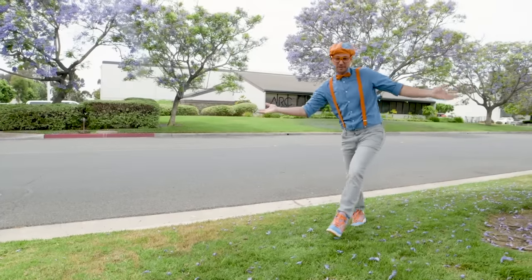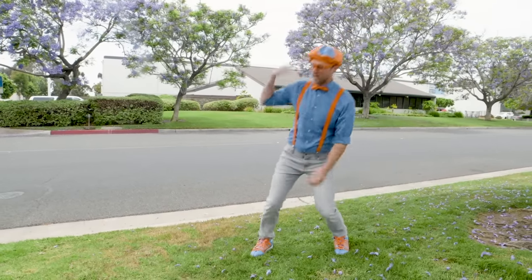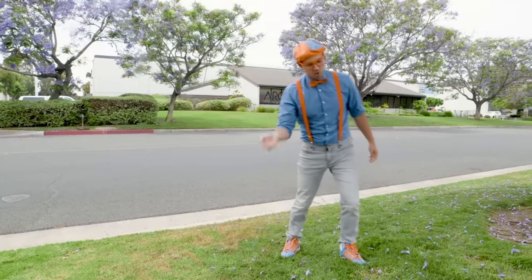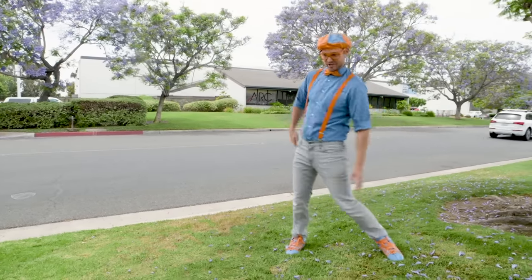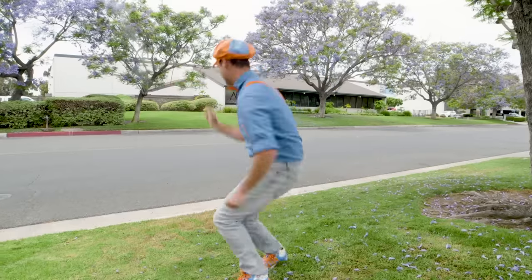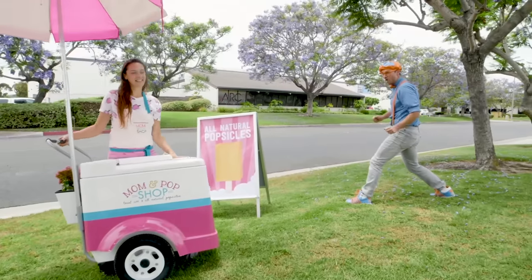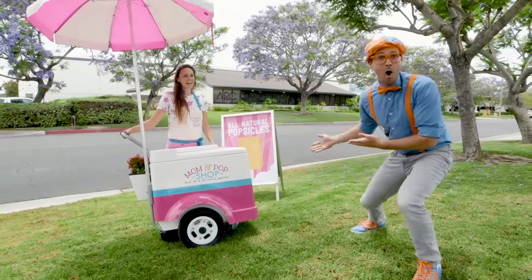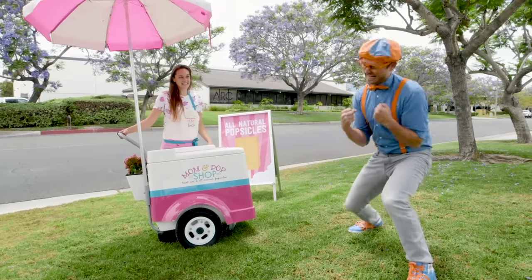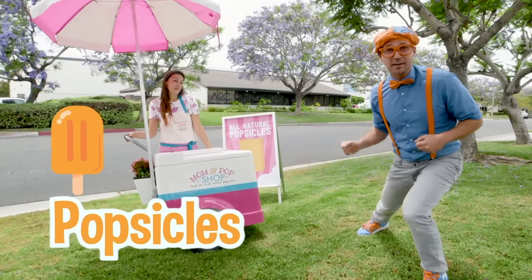Hey, it's me, Blippi, and I was just dancing. But it's really hot outside. I wish I could take a break. Well, no time for breaks when you're dancing. See that? Whoa, it's a popsicle cart, and I love popsicles. I think you and I should get a popsicle.